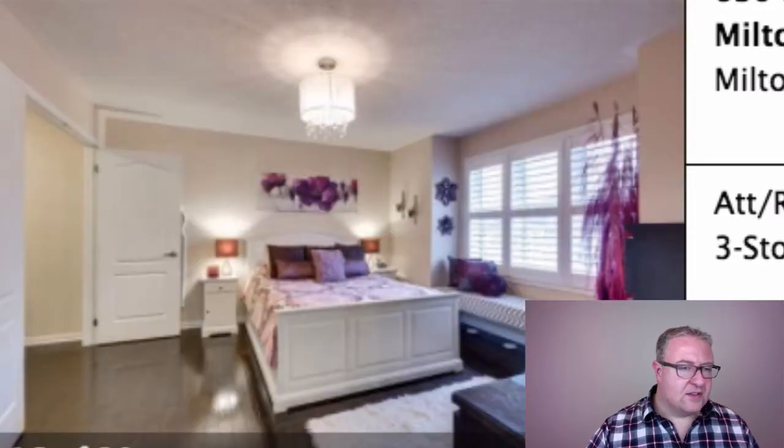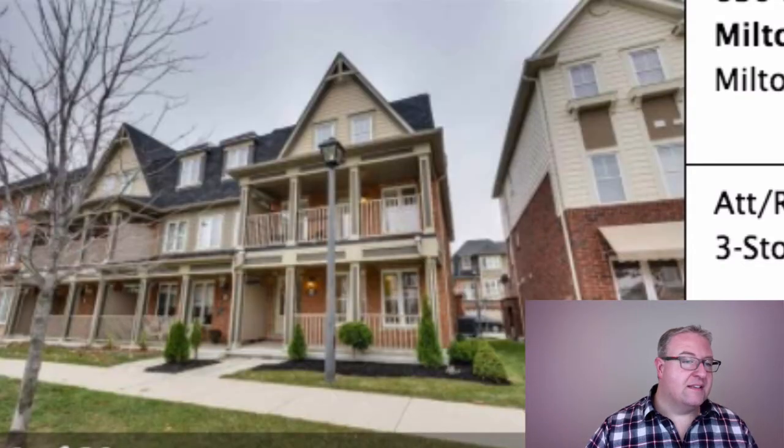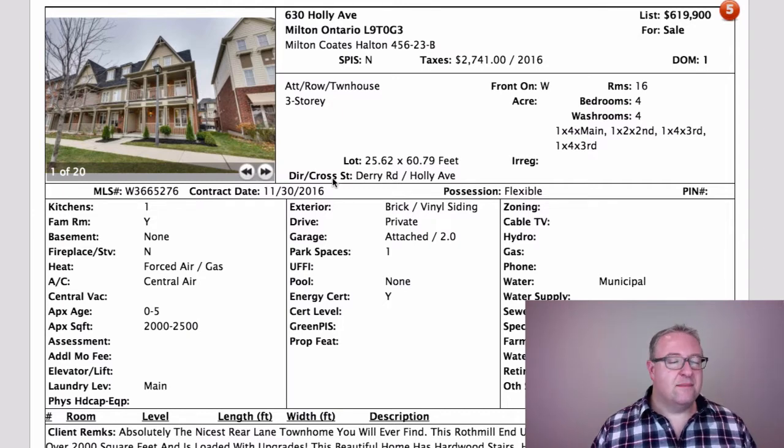All the upgrades are set and it looks great. So I think they have a real chance of doing well with this, possibly even breaking ours, because there's a couple things this one has that ours didn't. It is a bit of a busier street compared to the one that we sold on Jervis Terrace. Now, if you want to see the one that we sold, go over there and go to extras, and then go to featured properties, and then look down for 638 Jervis Terrace.